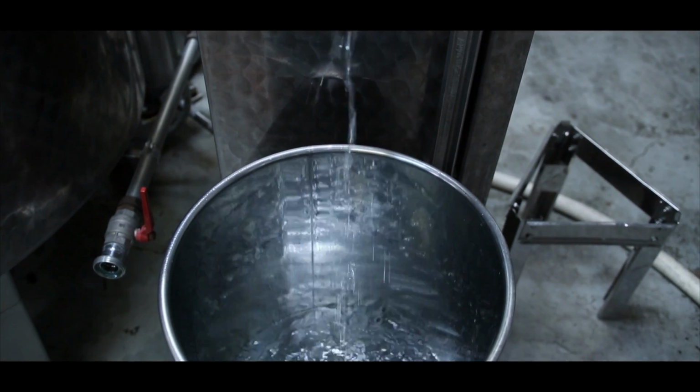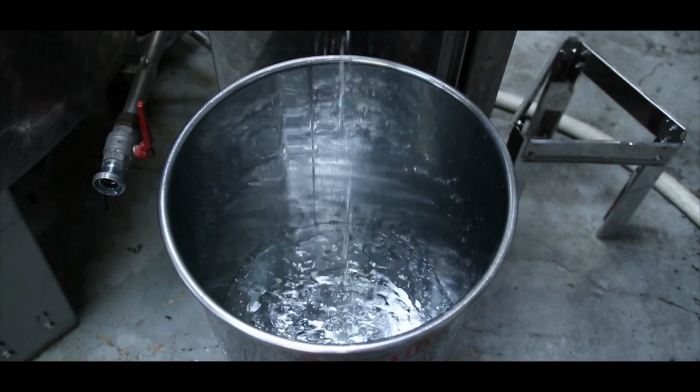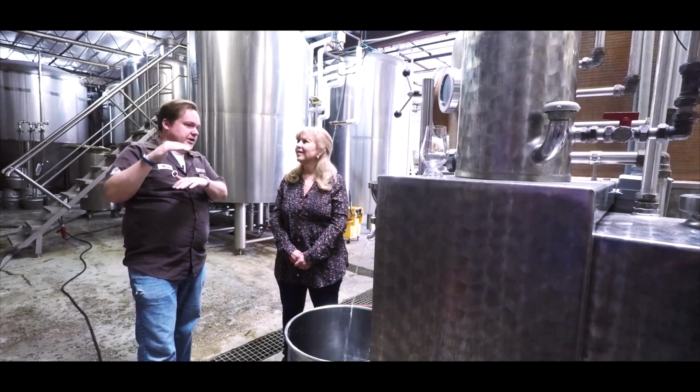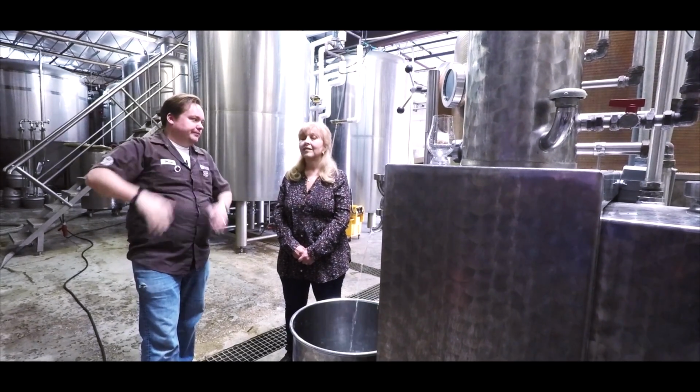So at 173 degrees, we have really strong alcohol, almost pure alcohol, not quite 200 proof, but super strong alcohol. And then as the temperature rises, we get different types of alcohol, and it gets weaker and weaker. By the time you get to 212, it's pure water. There's no alcohol left. So distillation is taking place between 173 degrees and 212 degrees.